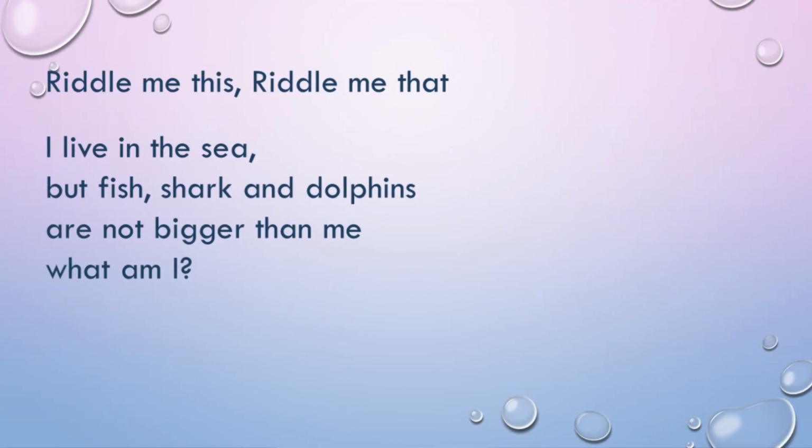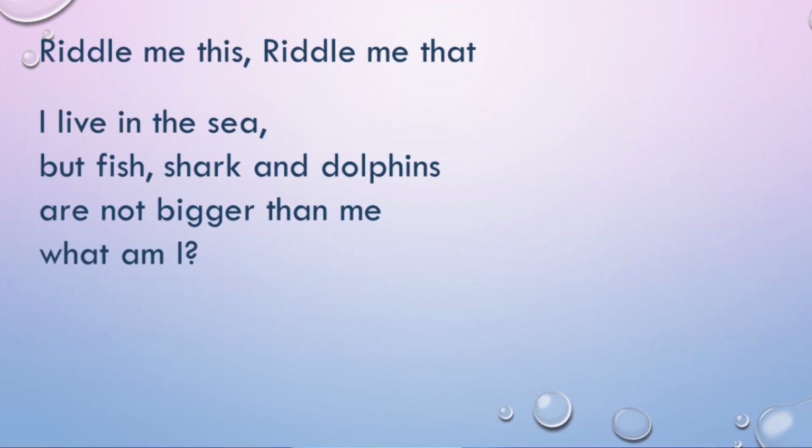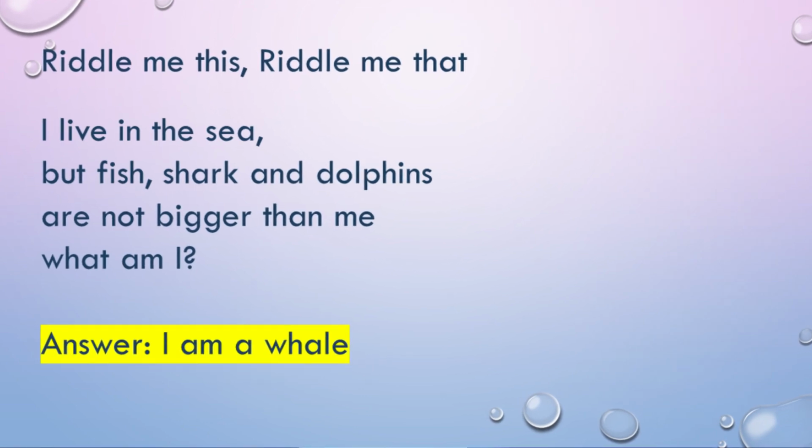I live in the sea, but fish, sharks, and dolphins are not bigger than me. What am I? Good job. I am a whale. Okay, boys and girls, let us look at our answers to the riddles again. First, we have tail, apron, and whale.